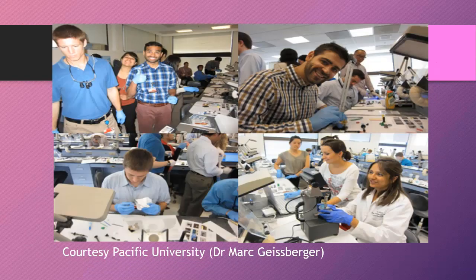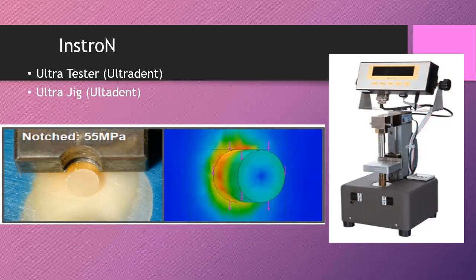And so what's interesting, if we look at adhesion, here are the dental students up at University of the Pacific. This is courtesy of Dr. Mark Geisberger, who's on faculty up there. The students get to basically take some dentin on an extracted tooth and adhere to it. And so they have this little button. This is the Ultra Jig, which is from Ultradent, obviously, hence the term Ultra. It allows them to adhere a button of resin that they put into an Instron machine, and they test their immediate shear bond strength. And if they want to store them for the night, they can do their 24-hour shear bond strength.